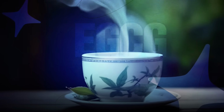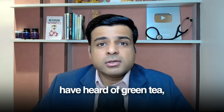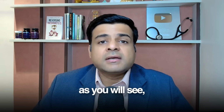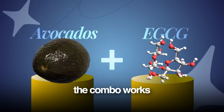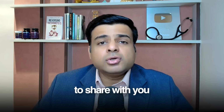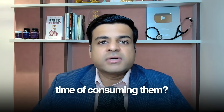This is the EGCG antioxidant which comes from green tea. Yes, you might have heard of green tea which can help you to lose weight. But again, as you will see, green tea alone doesn't work to lose weight. But when you combine it with avocados, the combo works really great in losing weight. And today I'm also going to share with you the best way of combining these 2 foods and the best time of consuming them.